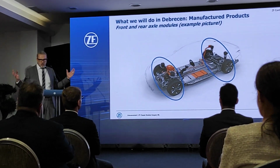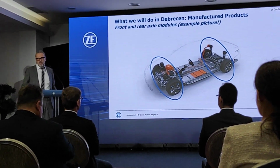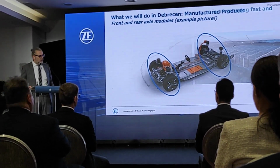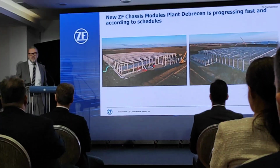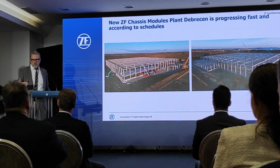That means we bring a lot of single components to the plant, assemble them then to the final product, and deliver the final product then to the customer. In this case, we talk about electrical vehicles, so for us it's not brand new to assemble electrical driven axles, but it is the first time that we deliver just for electrical vehicles.